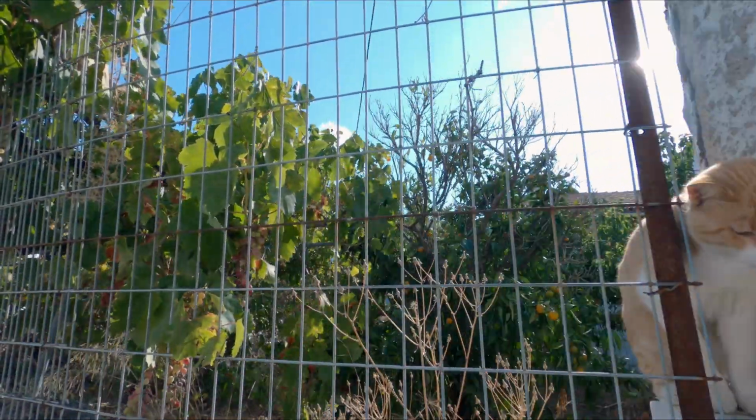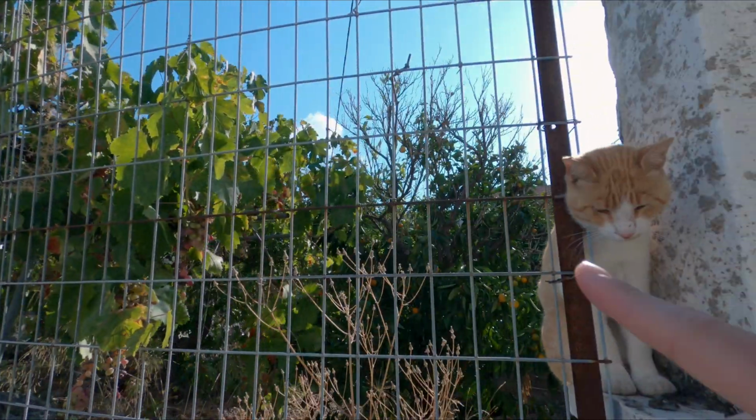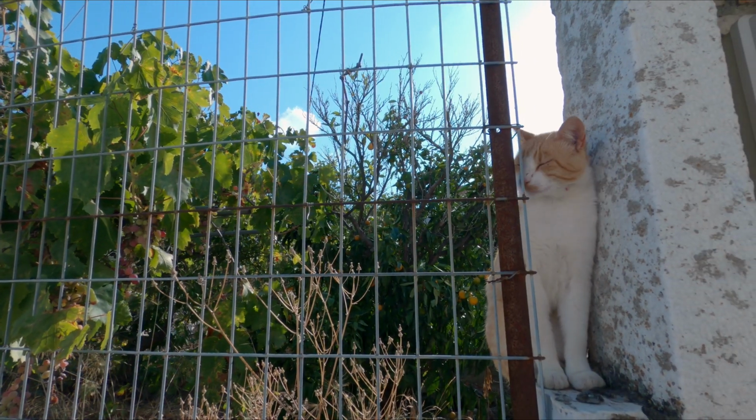Oh, there's grapes next to you. And those look like little citrus fruits there. You have a nice home.